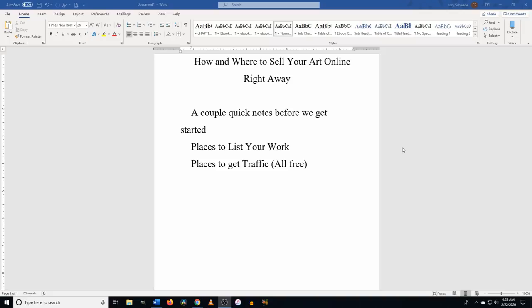Now, a couple quick notes before we get started. First off, the methods that I'm going to share with you, it's not guaranteed that you're going to get sales. It's also not guaranteed that you'll get sales right away. So if you're trying to sell artwork and you really want to do it full time, you have to really take this as a business and start investing time and maybe a little bit of money into it to get it started.